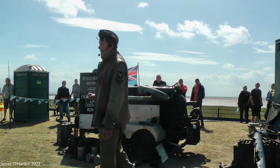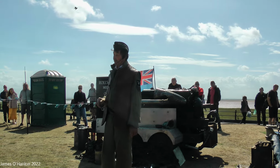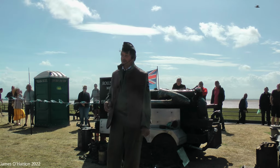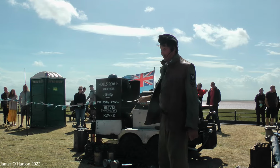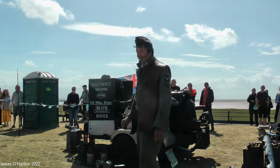It's a litre a minute in petrol. This is not aviation fuel. Aviation fuel is even dearer. This is the same petrol you put in your car. So it's a litre a minute. It boils water in 5 minutes. We only go on it for 6 or 7 minutes.